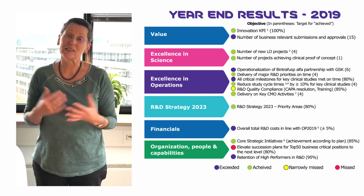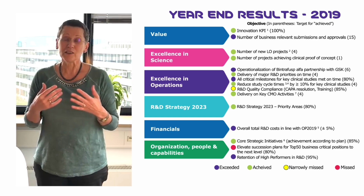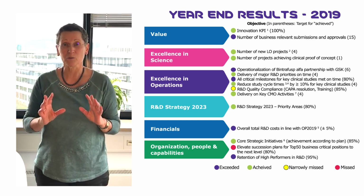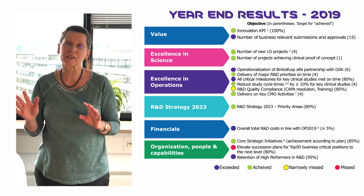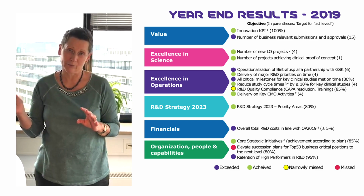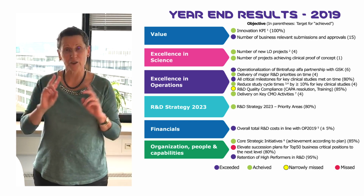2019 was a very successful year for R&D. Based on the scorecard that was defined in 6 different areas, we were really very successful, achieved the KPIs or even exceeded in all of them. Let me briefly highlight 2 examples.